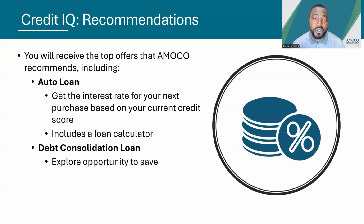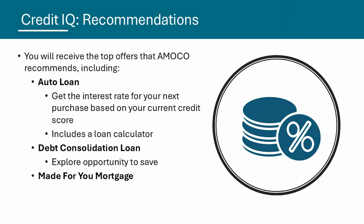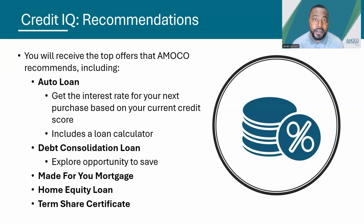So if you have multiple loans out there and you're paying high interest rates on those, this is a good opportunity to bring those loans into one bundle, pay a lower interest rate, and have the convenience of paying one financial institution. You will also receive recommendations for our Made For You mortgage program, home equity loans, and term share certificates, also known as CDs or certificate of deposits.